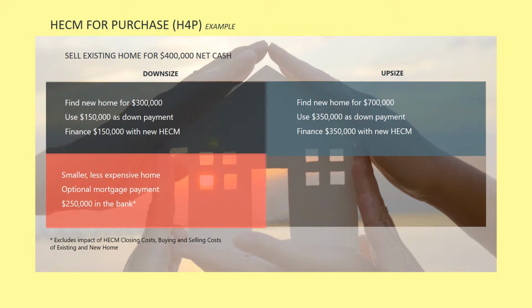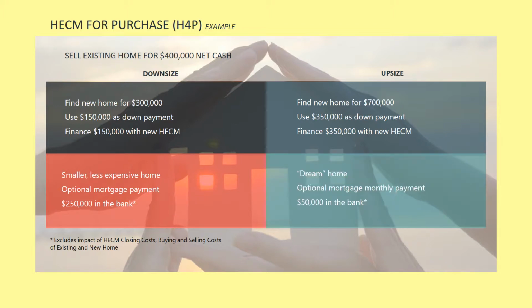The next example, let's assume you upsize. You find a new home for $700,000. You can use $350,000 as the down payment, and in this case, you can finance $350,000 with a new HECM. You've ended up with your dream home, you've got an optional mortgage repayment, and you've got $50,000 in the bank.